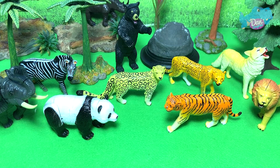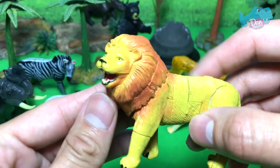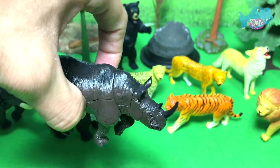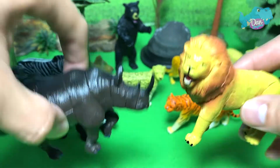Alright, so these are 10 different wild animals. Please let me know down below which one is your most favorite wild animal. Alright, for me, my most favorite wild animal in this video, it's the lion and the rhinoceros. The rhinoceros reminds me of a styracosaurus, the dinosaur. The lion just looks so majestic.